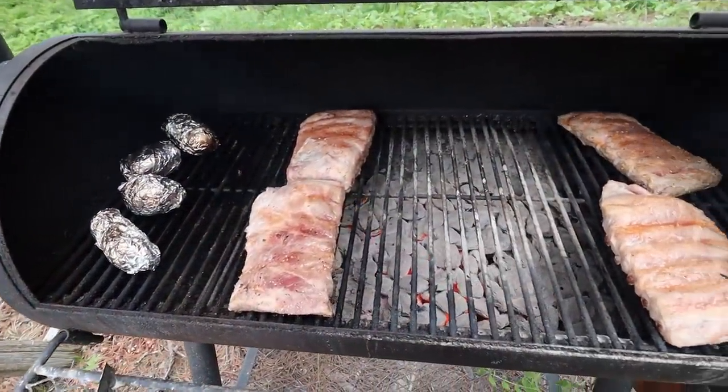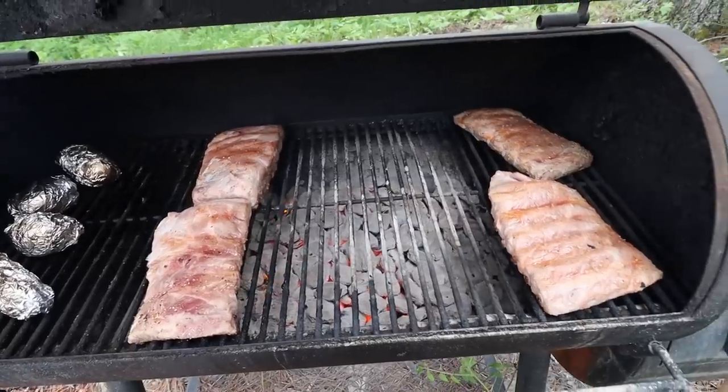She's a pretty hot grill, but I have the ribs on there. Potatoes are about done.